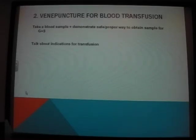Then the second one was venipuncture for blood transfusion. You have to take a blood sample and demonstrate the proper way to take it, making sure you're getting it from the right patient, labeling it whilst you're there. And then talk about the indications for transfusion, like if their Hb was less than 8, if they're symptomatic, etc. I know Johnny Greck, who did it last year, had to do venipuncture, and he said he tried 4 times and couldn't get it. So you don't even have to successfully get it, just show good technique.